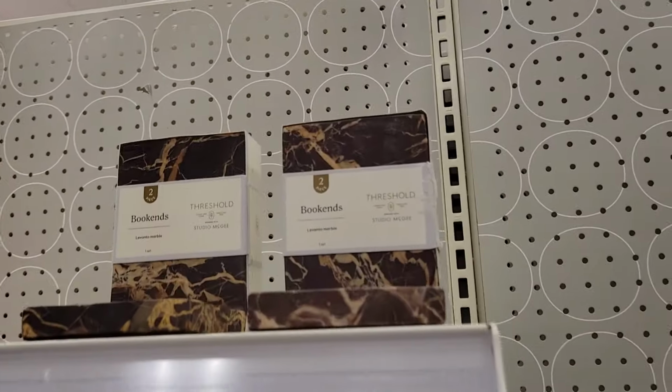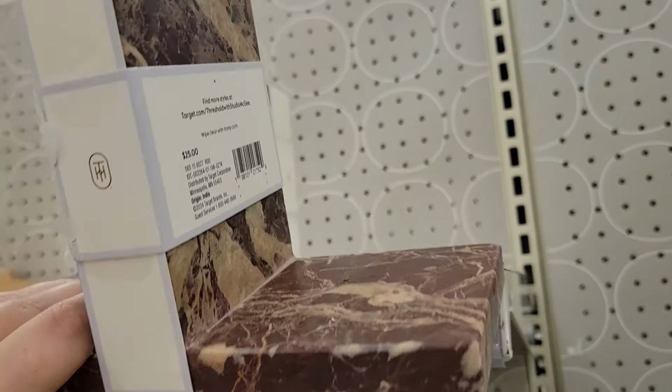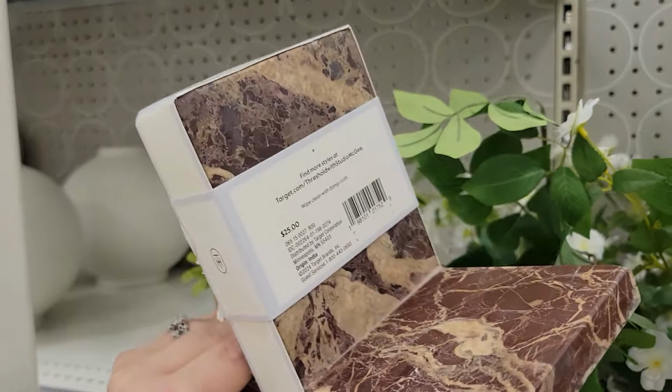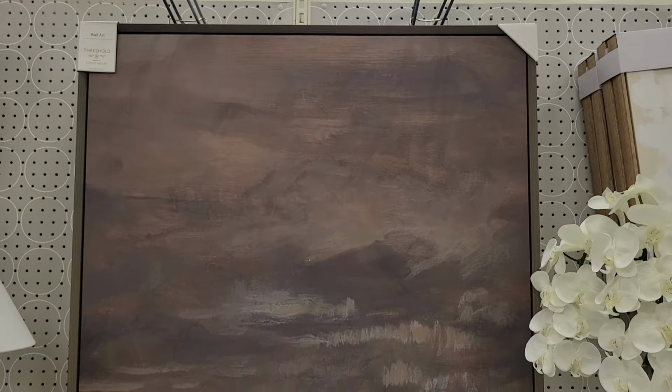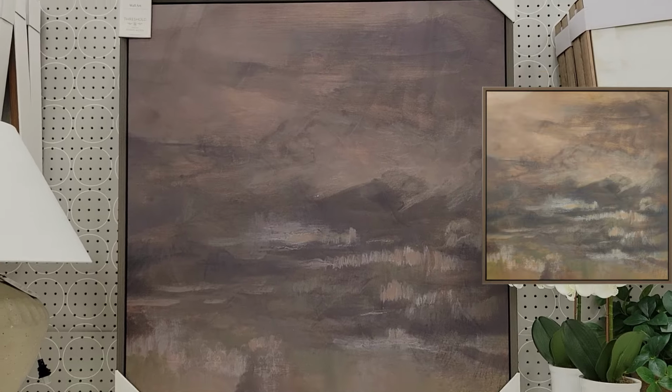Here are the new bookends that match the links that I showed you earlier, and they're a nice marbling. This is something that is going to differ from item to item because it is marble. I love this picture, may have picked it up, and this one looks very different in person. There's not as much blue and green as the pictures online.